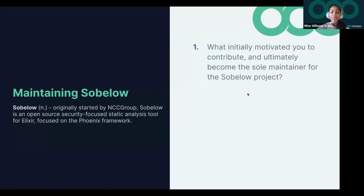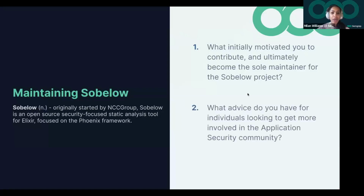That's really cool. I'm sure there may be folks who are curious about how they can get involved either in Sobelow or in the application security community as a whole. What advice do you have? How do you broker that first introduction into the AppSec community? Yeah, I think for a long time I had a different understanding of how big the security community is, and I think really it's pretty small. Relatively speaking.